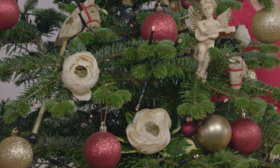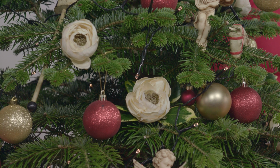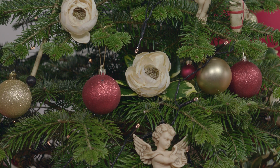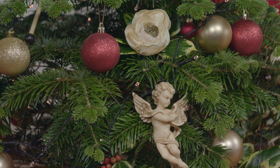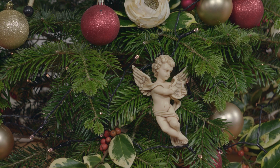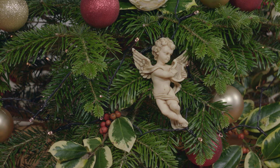There are many different types of trees. Artificial trees, they come in all shapes and sizes. But I rather like a real tree because a real tree gives us a feel-good factor. I like the smell of a real tree. And this particular tree here, I think is ideal for us. It's just going to be my husband and myself.